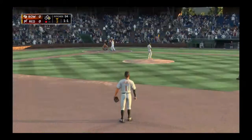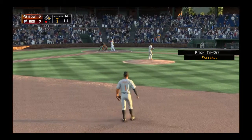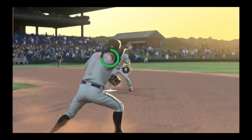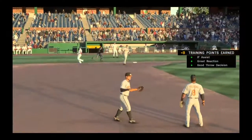Jim Allen will stand in, and as you check out his righty-lefty splits, no surprise that he hits better against the southpaws than he does against right-handers. Sent on the ground out to second. In to second for one. Relay to first in time, and just like that, this side.